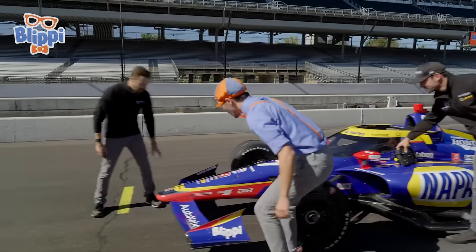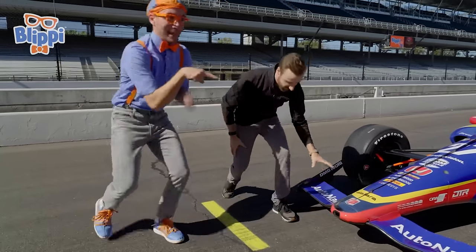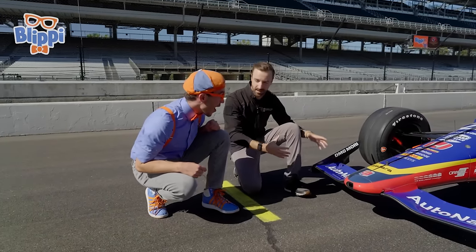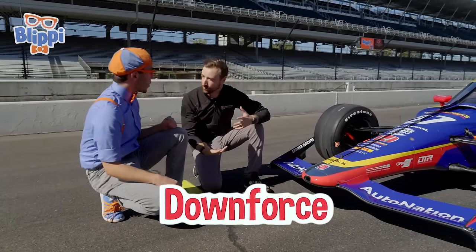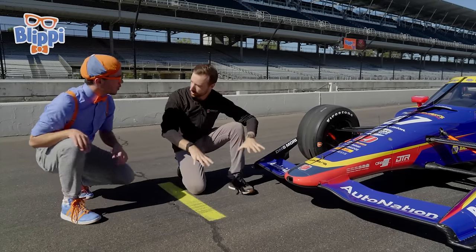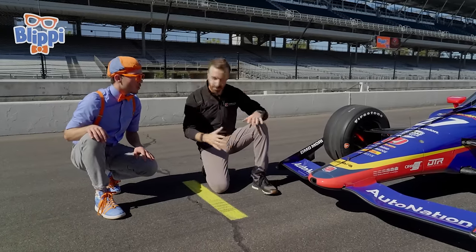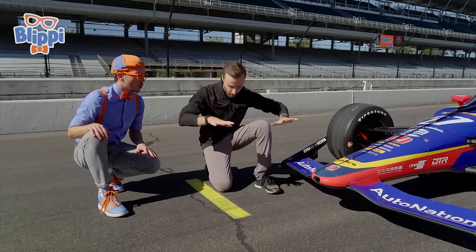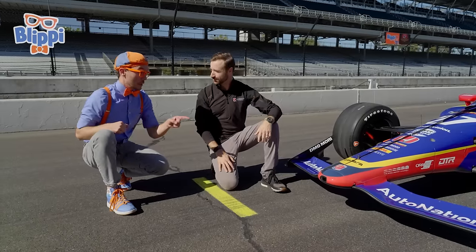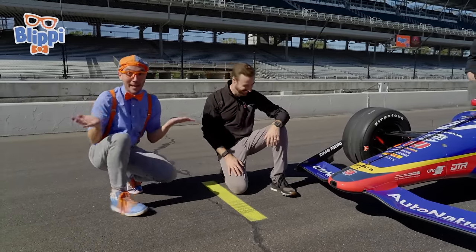Hey, James. So you see this part right here? You don't see this on a road car, do you? Nope, my car doesn't have that. This is called the front wing. And what the front wing does is generate something called downforce. So downforce is when the air pushes the car into the ground and it gives you more grip in the corners. So the faster you go, the faster the air hits this wing, the harder it pushes the car into the ground, the more grip you have. Whoa, that's really important. We don't want our race car to become an airplane. No, we don't want it flying away.